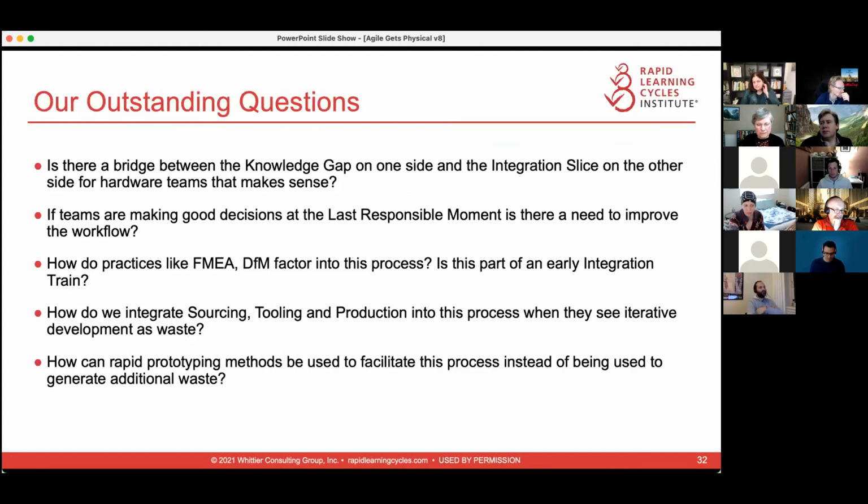So we've talked about the rapid learning cycles and talked about integration train. And there may be other large batches lurking in hardware development. We don't really know at this point. So we have some questions, and I think I'll turn it back to Katherine here.